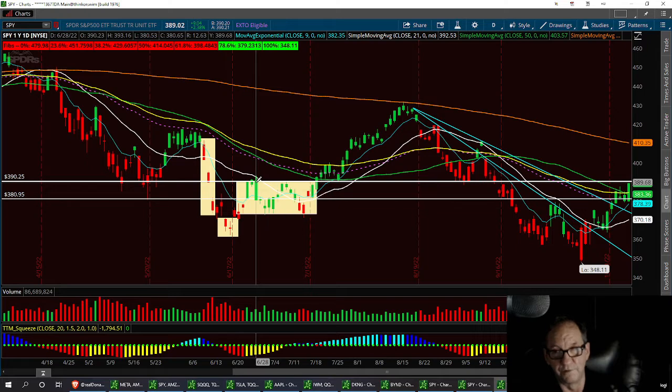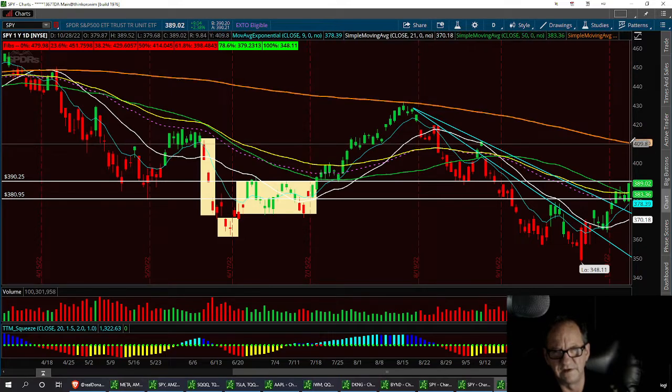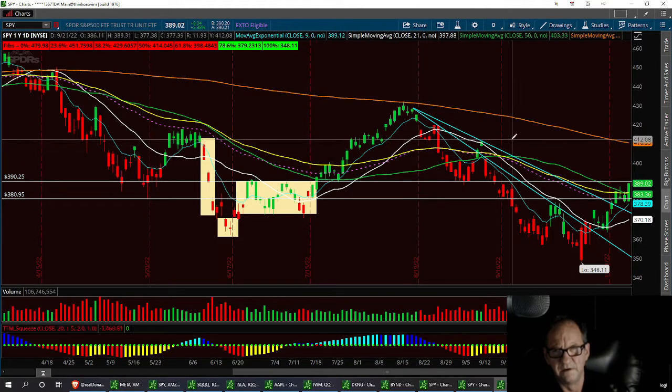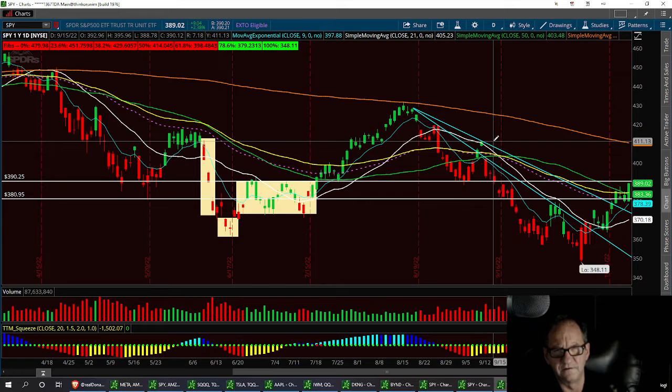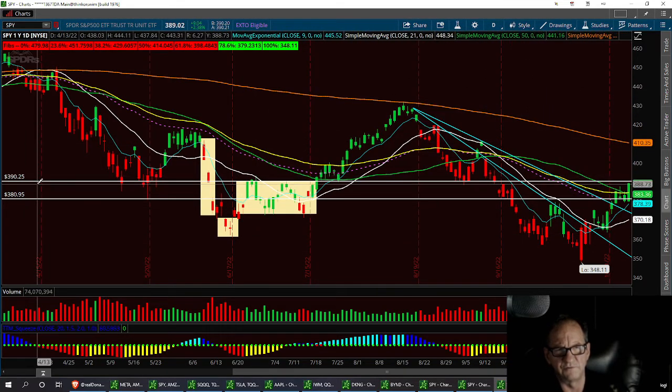If we do break it, we could run this thing all the way up to 410 and hit that 200 again. You've got a resistance level right here. Now, the major pivot point on this yearly chart is at 390.25. It's a major resistance and support idea. You had support here, you have resistance here.